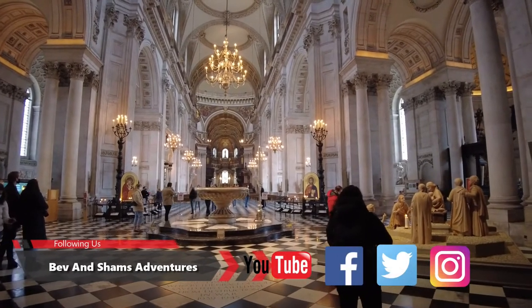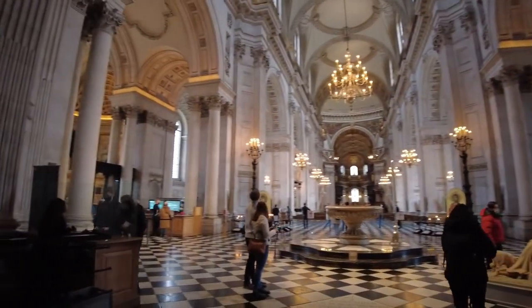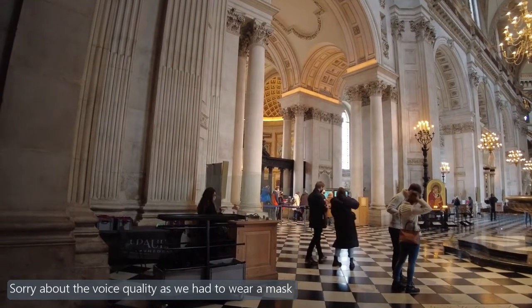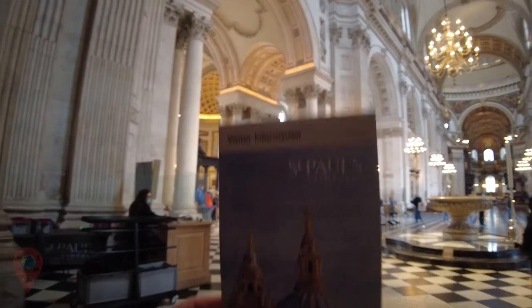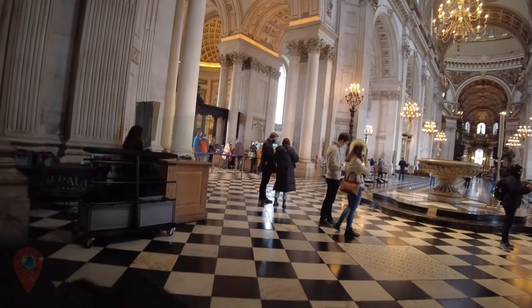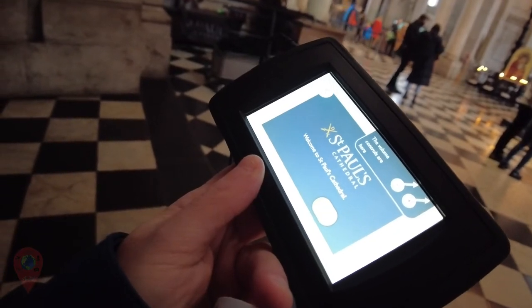So today we have come to St Paul's Cathedral. So on entry, hopefully you've purchased your tickets online. If you've not, you can purchase them here. With our ticket, we got a brochure. I'll just show it up to you. And we also got an audio guide. So I'll see if I can show you. So as our little audio guide, as we walk around, it will give us a bit more information about St Paul's Cathedral.